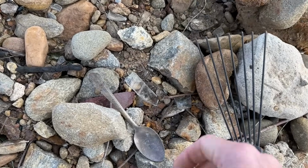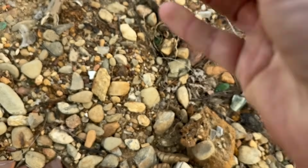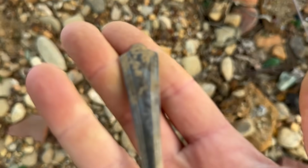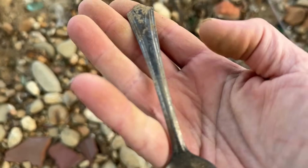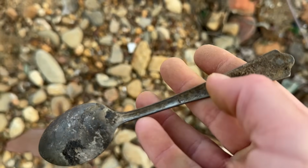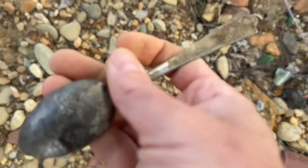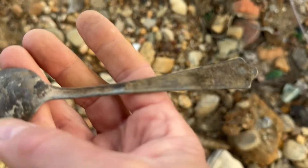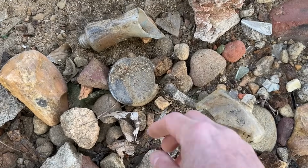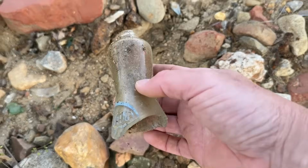All right, next cool thing we found is this little spoon. Definitely old. See what we're looking at here when it comes to design. It's got kind of an Art Deco look to it. And then of course, if it's made out of silver or something like that, usually it's indicated on the back here. So we'll clean it off in the water down here in a little bit, but either way, it's cool to find that. The more I dig, the more stuff just bubbles up out of the ground.